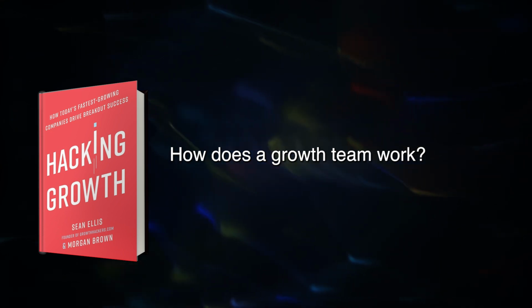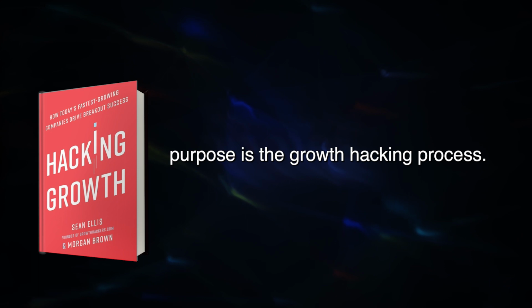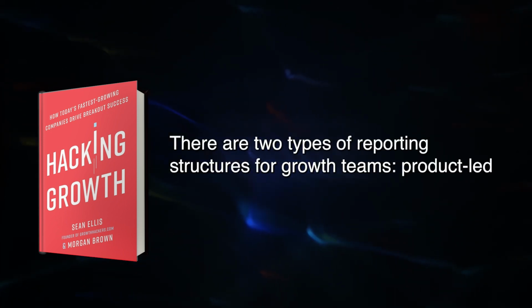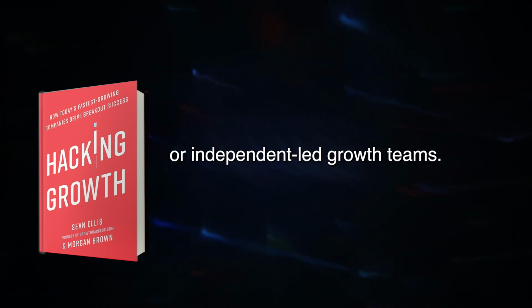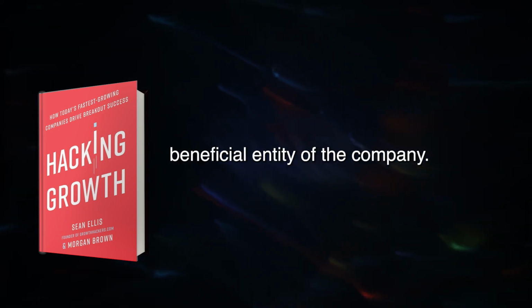How does a growth team work? Well, that's covered in future chapters, but the growth team's purpose is the growth hacking process. There are 2 types of reporting structures for growth teams: product-led or independent-led growth teams. A growth team will grow and evolve with time and become a highly beneficial entity of the company.